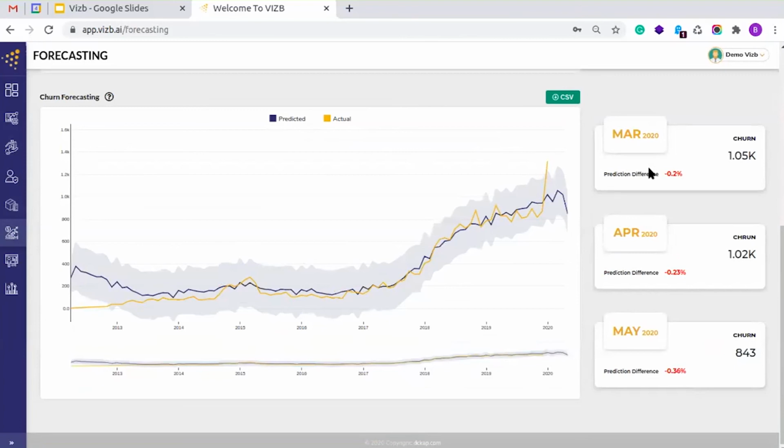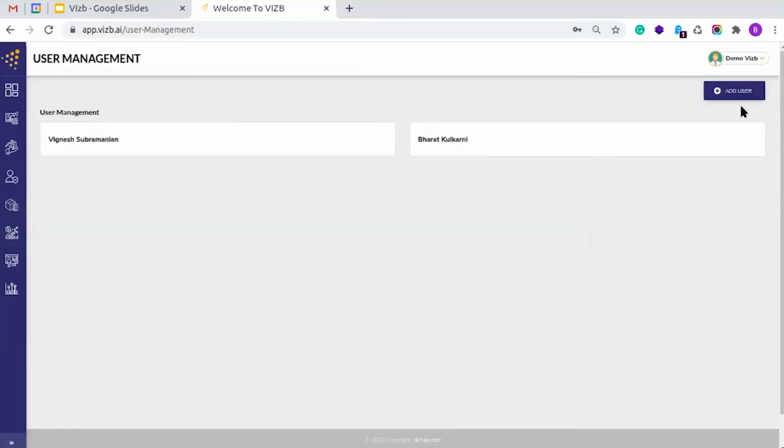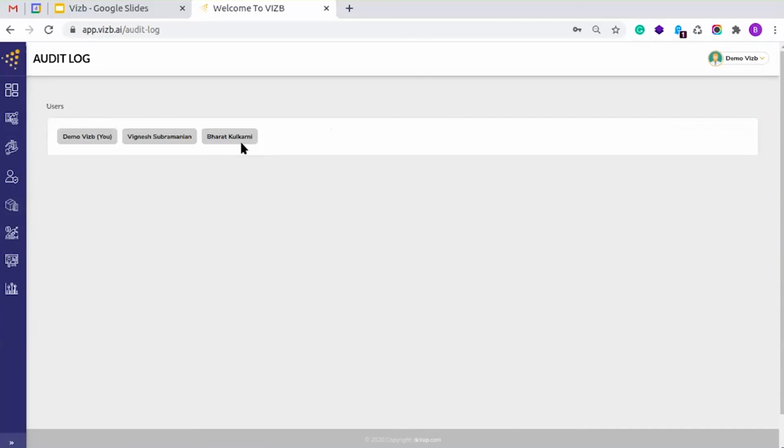So apart from actionable insights, vizB also comes with multiple user management. vizB doesn't limit users, and you can give access to particular data points to particular users. And we also provide you with an audit log where you can find out which particular users have access to which particular page and during which particular period of time. So that is about vizB, the product walkthrough.